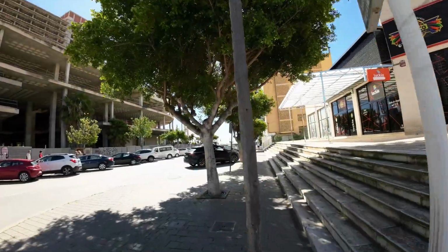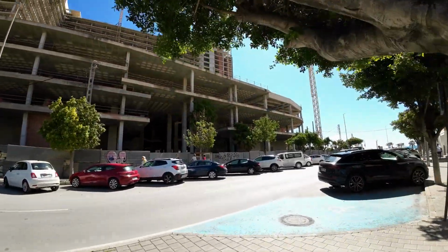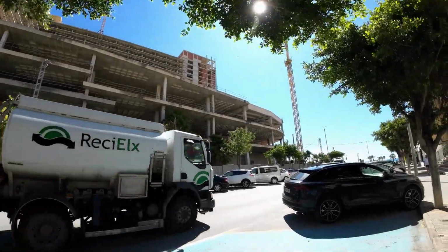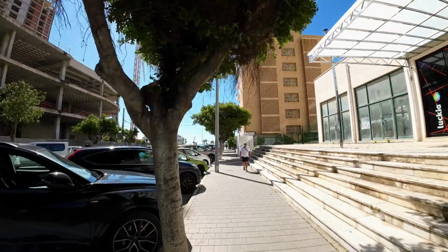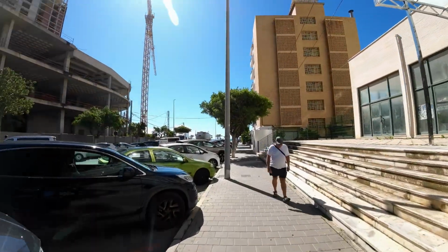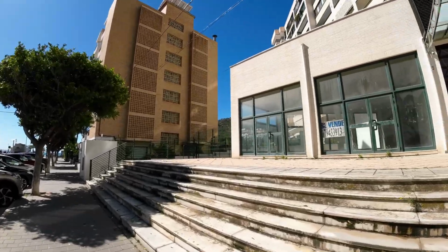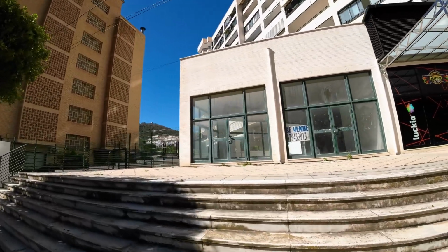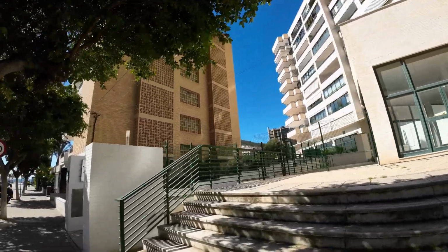In this area, there's a big amount of foreign residents, mostly people coming from northern countries, Eastern European countries too. There are a lot of people from Ukraine, from Russia, English speaking as well, Belgians, people from the Netherlands, French, and more. There are even people from the US, for example.